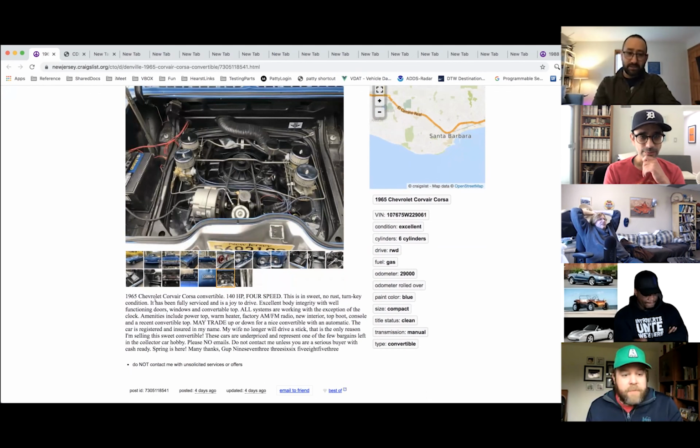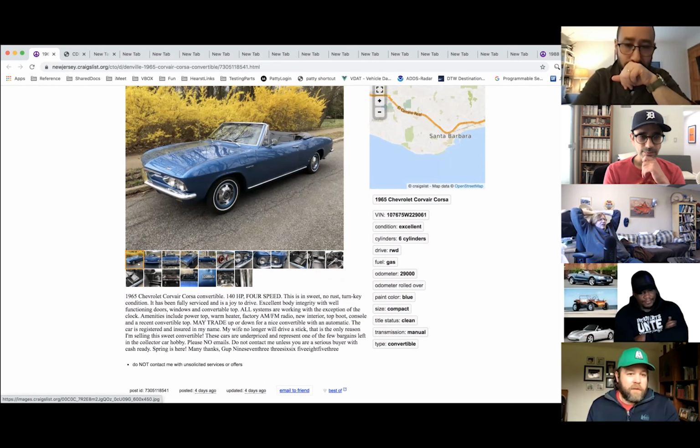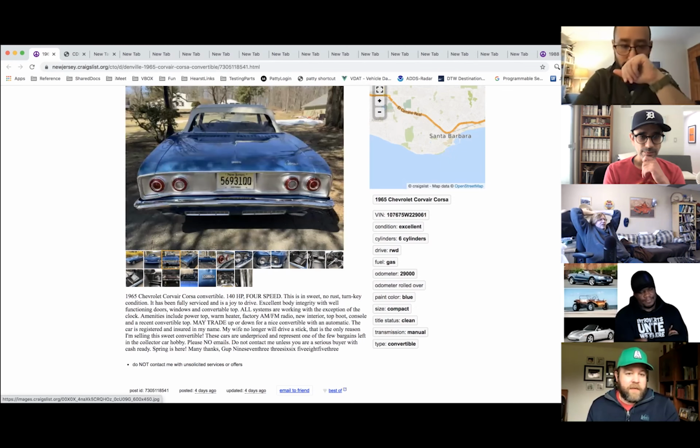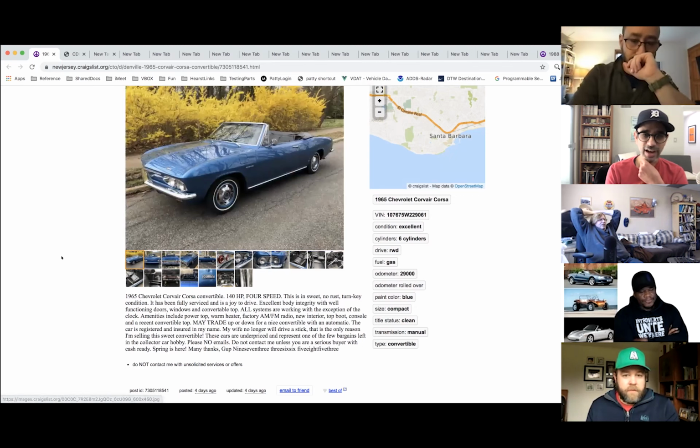Yeah, I'm not really into 60s cars. I'm into some of them, but never really wanting to own one. This is one I could see myself buying and enjoying. Well, it's a pre-regulation car too, so the design is so pure and good looking. Yeah. 29,000 miles. What do you think of that?